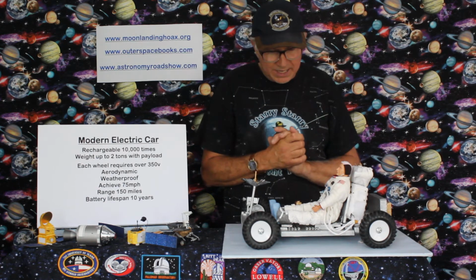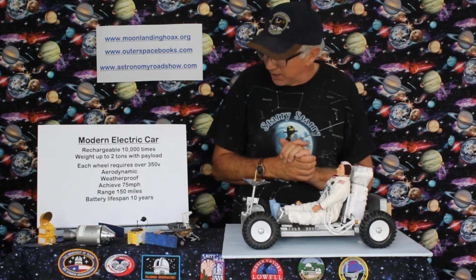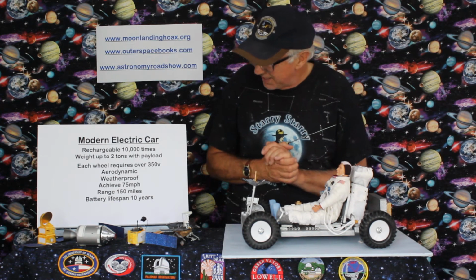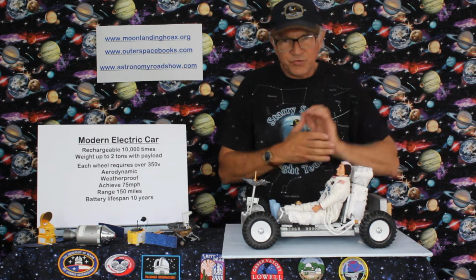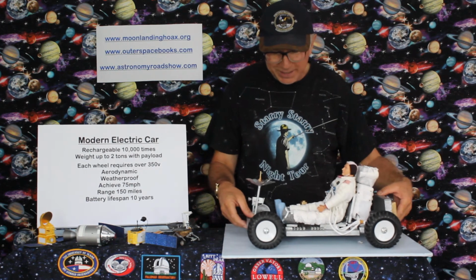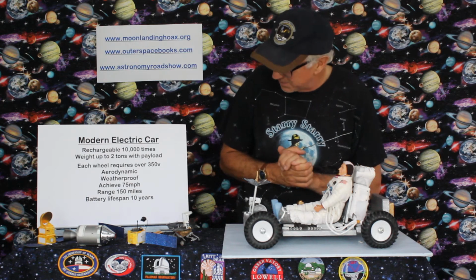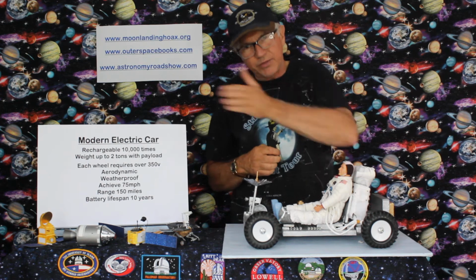The weight of it, if you've got 5 people on board and luggage as well, is going to be up to around 2 tonnes. To move that mass, we've got to have some powerful motors. Each of these motors, 350 volts each, is required to get this thing moving, especially if you've got an uphill start. You've got to take all this into account. It needs to be aerodynamic as well. You've got to have your windscreen and everything else. It's got to cut through the air.